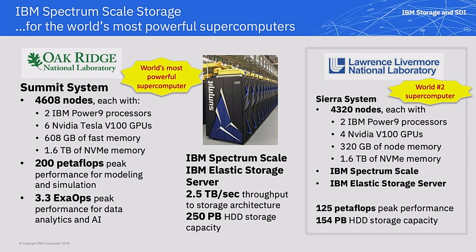And if you're wondering how big we can scale, we can scale to the biggest supercomputers in the world. We're actually the file system now for the Summit system at the Oak Ridge National Laboratory. 4,600 nodes. And what I thought was kind of neat, I did the math on it the other day, with 6 NVIDIA Tesla processors per node, that's 27,000 GPUs. I just can't imagine the power that would take.